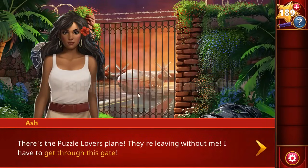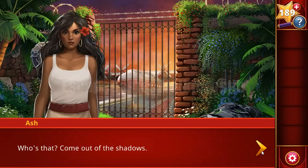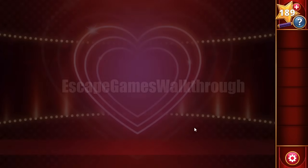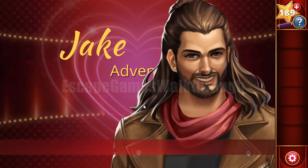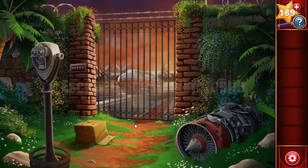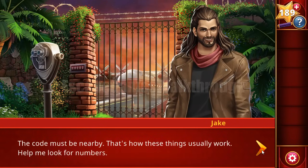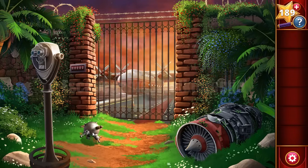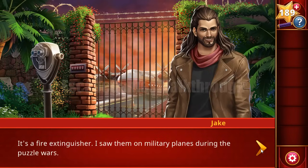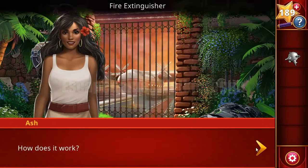So first of all, we need to get the pass to the plane, and here's Jake. He's one of our participants. So let's talk to him a bit and then find a way to get there. This thing looks like a bomb, but really it's a fire extinguisher that we will use a bit later.